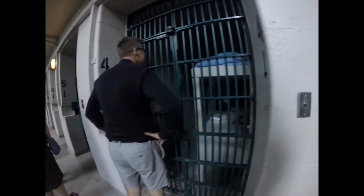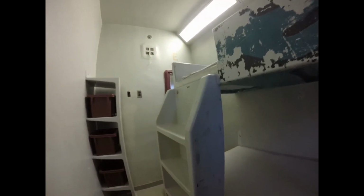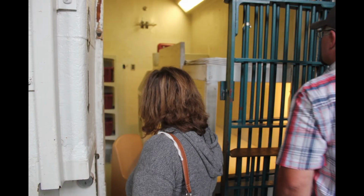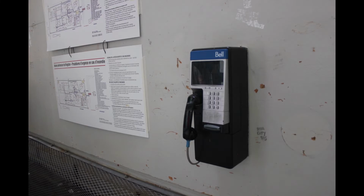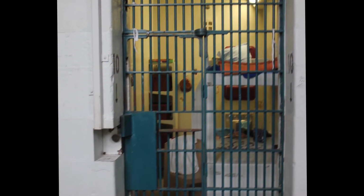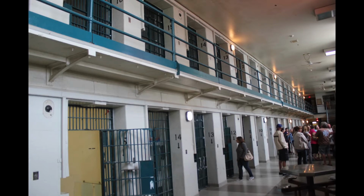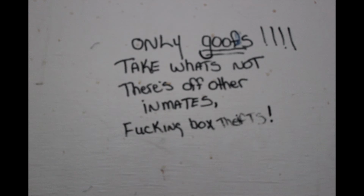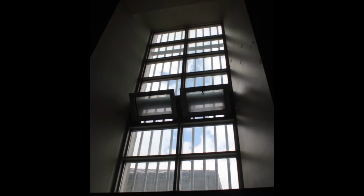Cells were small, cozy, I guess. Everything was made of plastic: bed, plastic ladders, shelving. I guess this would be considered general population. A cell block or range. The cells themselves were apparently left the way they were left when the prison closed in 2013.